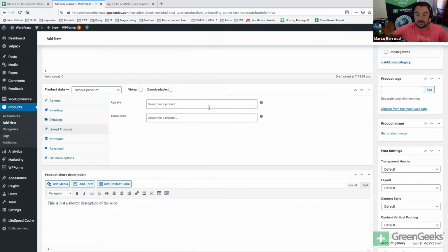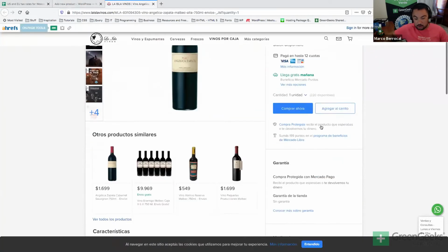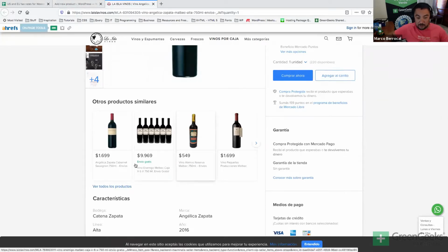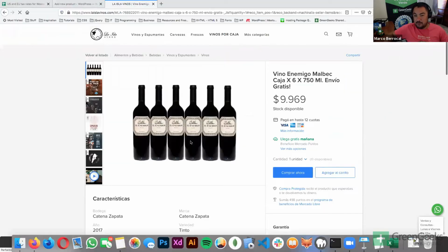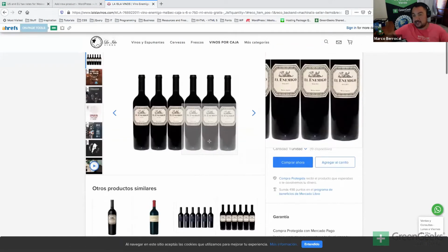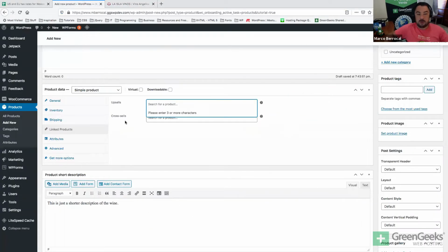Linked products, upsells. This is really a cool feature. Let's say you want to upsell something, as the name implies. So I have this bottle called Angelica Zapata, but there are also other similar ones. Like this is an upsell, which is selling for more. So Gran Enemigo is a box from the same vineyard, Catena Zapata, but now I am upselling this. I'm selling more. So do you want to have a fancier bottle displayed here? Yes or no? So you put the products in here. In this case, it doesn't have anything because I don't have any products.